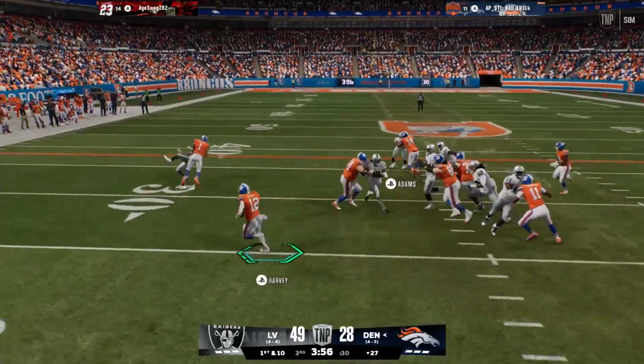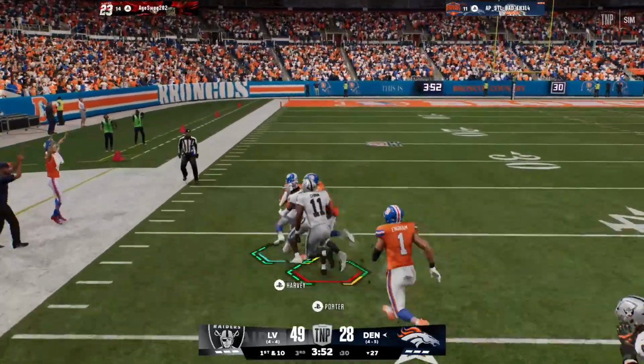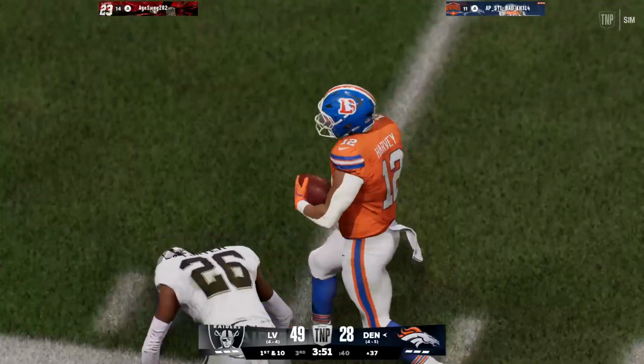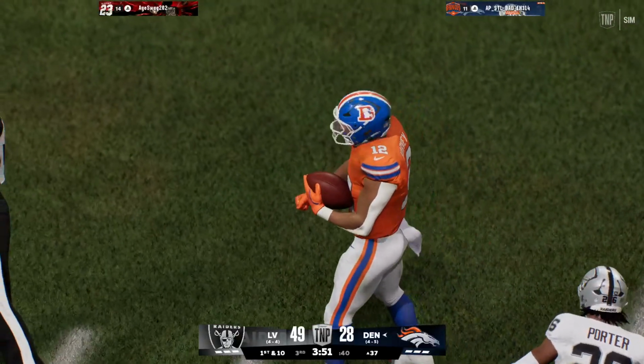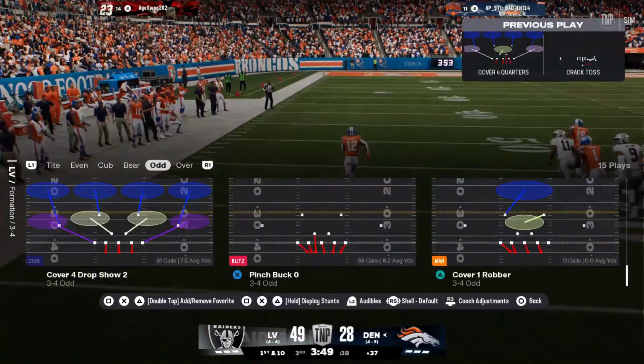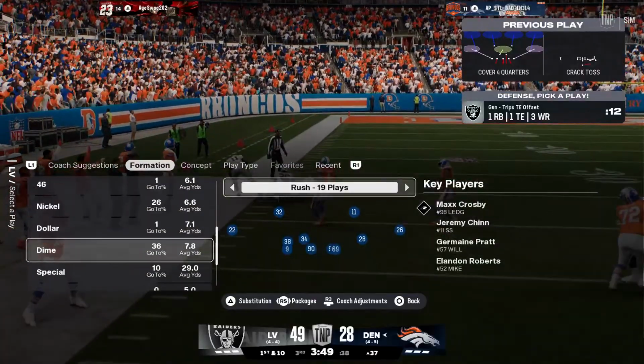Harvey now on 1st and 10. Good block. Room here to run. Past midfield before being stopped just before the 35. 137 yards for him on the ground now. He has been a tough man to bring down all night.